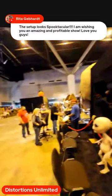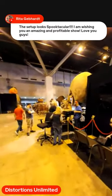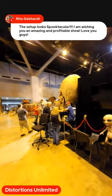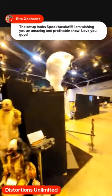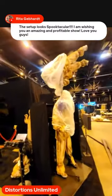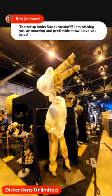So as you can see right now, all the big stuff is in place, but we're still trying to figure out. We always have extra things, and it's like, where does it all fit? Where does it all go? Okay, now we're going to see another big line of animatronics. This one's bagged, but can everybody guess what that one is?